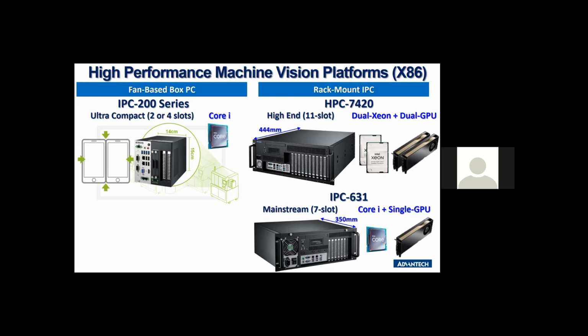And one point is that in some application scenarios of weak airflow or even no airflow, when you need to install a machine vision controller in this kind of environment, I suggest you consider a fan-based box IPC instead of fanless, because fanless IPC needs natural airflow to take away the heat on the heat sink. If there is no airflow, then there is a high risk of thermal issues on the fanless IPC. But the IPC200 series is fan-based. It's suitable to be used in a no-airflow environment.